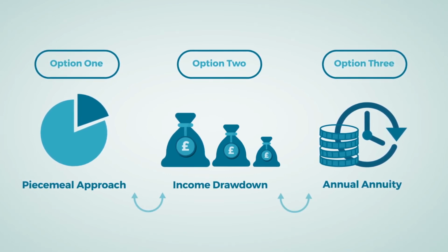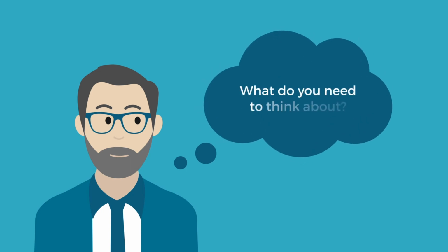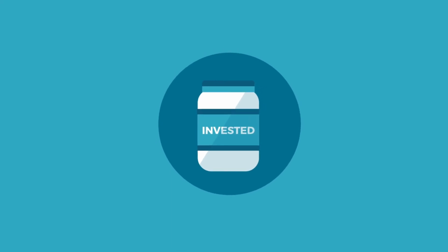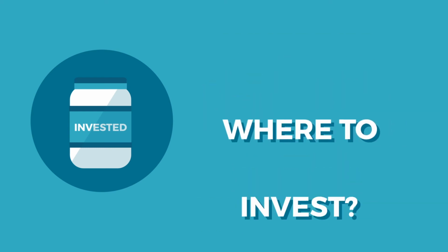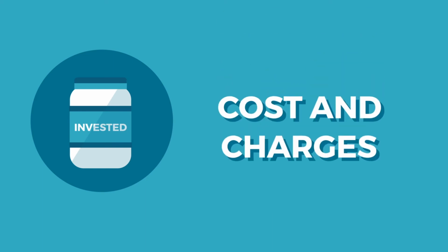These are the basics. If you are in a position either now or in the future where the pension freedom rules affect you, what do you need to be thinking about? The first thing to consider is that if you do not cash in all your pension and you're not buying an annuity, then your pension, either fully or in part, is going to remain invested. Therefore, you need to consider where you should invest it, the risk on the money left in the pot, and the costs and charges you will incur. You have many choices with all these factors.